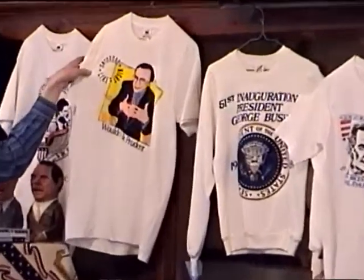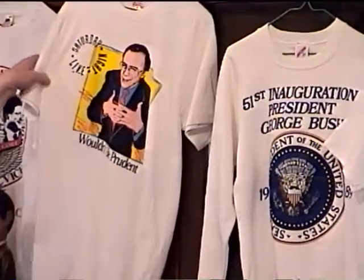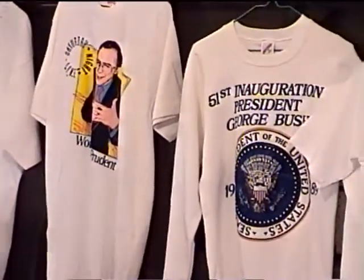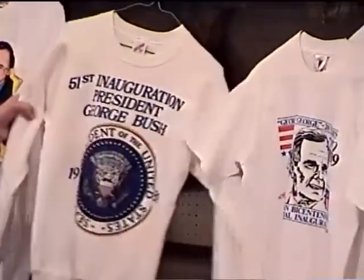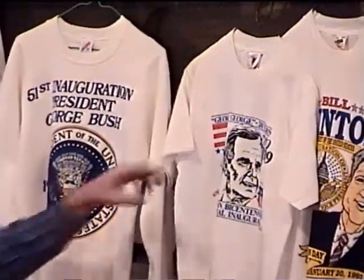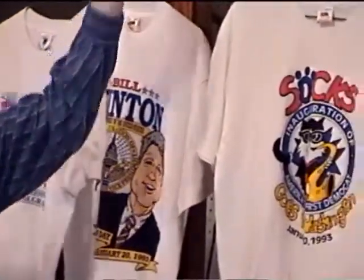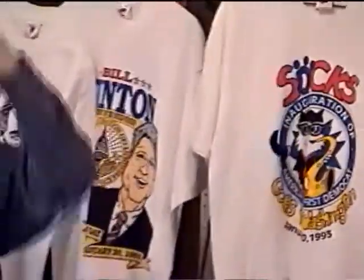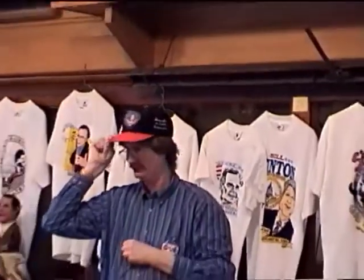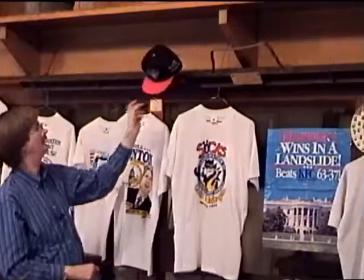It's a parody from that show where they used to say, President Bush used to say, "Wouldn't be prudent," and that was a parody of that. The inauguration of President George Bush, 1989, a sweatshirt. And Bill Clinton. This is a cap. I never ever wear a cap in my life, but that's one of the Clinton inaugural caps. So it's actually on record that I wore one.